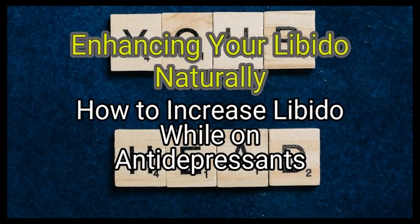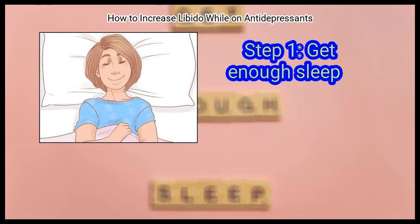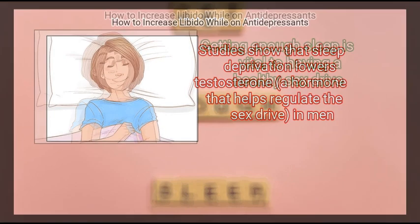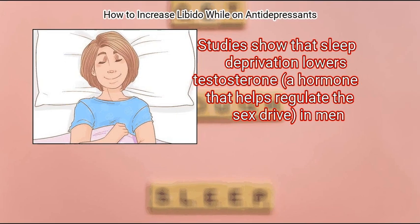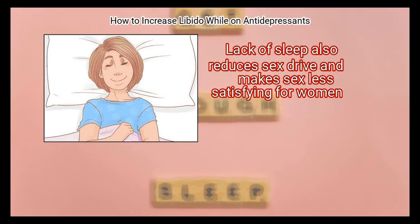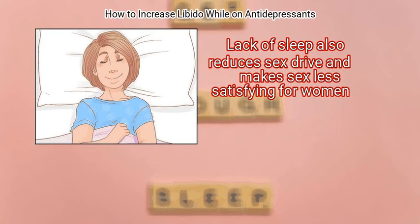Method 5. Enhancing your libido naturally. First is get enough sleep. Getting enough sleep is vital to having a healthy sex drive. Studies show that sleep deprivation lowers testosterone, a hormone that helps regulate the sex drive in men. Lack of sleep also reduces sex drive and makes sex less satisfying for women.